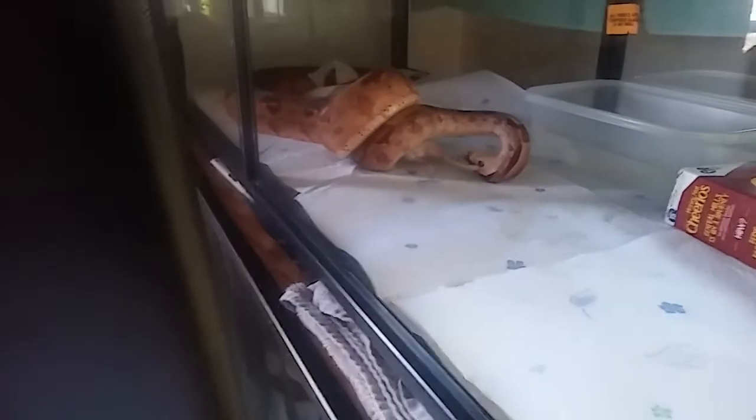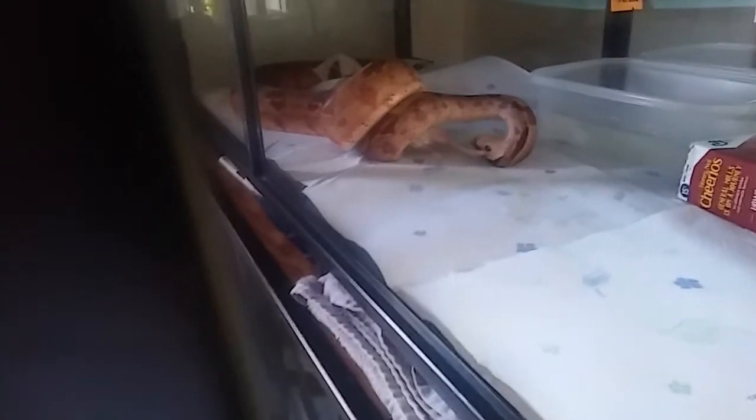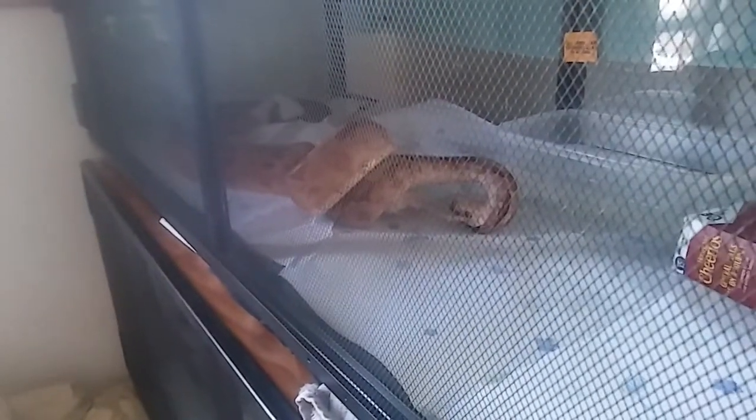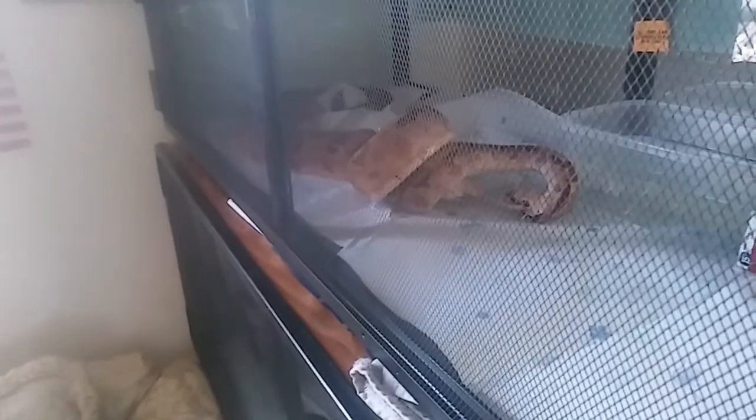So again, she is a hypo het cal albino, 5.5 feet. We are upping her feedings to one medium rat per week. It is mid-August now, so she's going to be upping her feedings all the way through till probably about November, and we're going to be pairing her in about late December. Hopefully this will be her first season, so hopefully she'll take this year. We're going to be pairing her with an albino male. So let's hope for the best, guys.